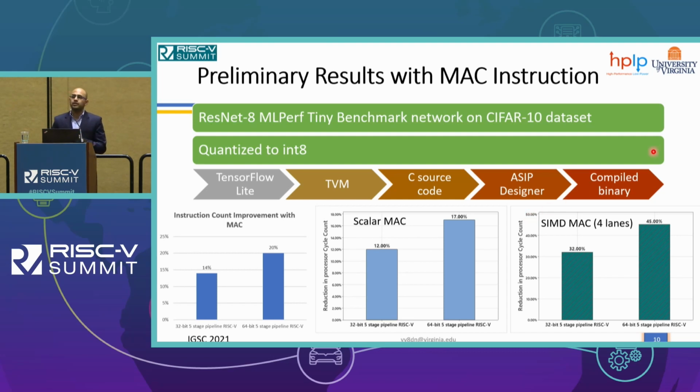So one thing I want to show here is there is no hand coding of any kernels. Once we add a new instruction, we don't change the top level C implementation or the neural network implementation. It still stays the same. It still is the same input. And by doing that, we see almost 20% improvement, and this is with just one single MAC instruction. 20% improvement in instruction count, and almost 17% and 45% improvement with scalar and SIMD MAC operations. So that shows promise. Okay, we are going in the right direction. So what else can we do?